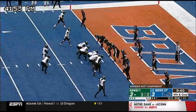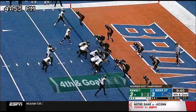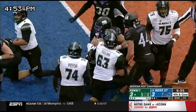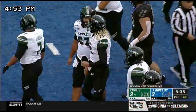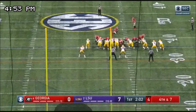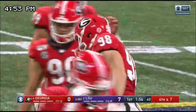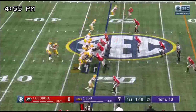4th and goal. McDonald will keep it. Towards the end zone. Did he get there? Initial indication he did not. The Broncos defense holds. And the whistle blows before the kick. Everybody just sort of stopped. And kick is wide left. No good. First down it is at the 48-yard line.